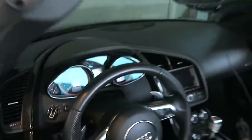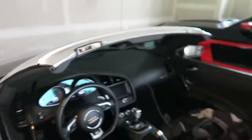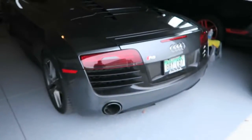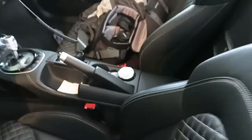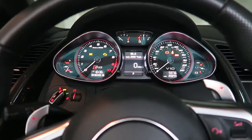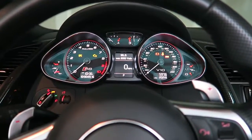But this R8 V10 Spider is pretty awesome. I think it's a 14 or 15, the last year before they went to the brand new body style. It's pretty awesome. The new gearbox is sick. Shifts really quickly. Love the quilted leather seats. Let's get in and go. Gotta put the top up because it's a little bit rainy today. R8 V10 cold start.